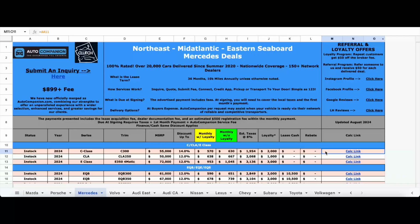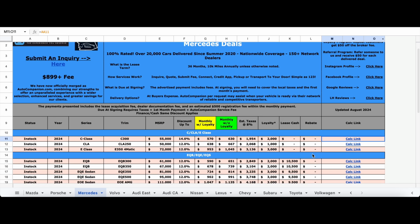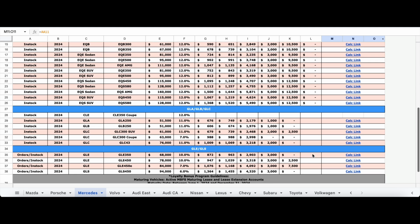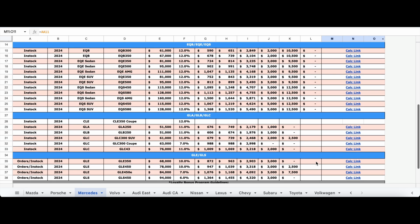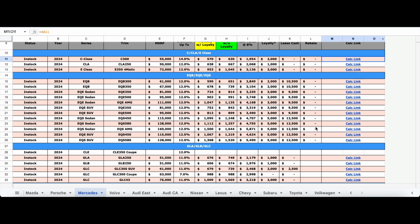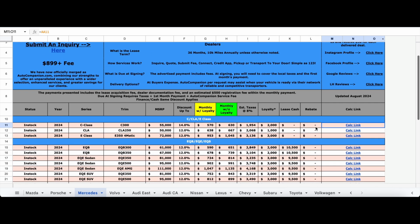Regardless, as mentioned at the beginning of this video, here's how you can save 14% off the MSRP of a 2024 C300. You can reach out to a broker named AutoCompanion. He is one of the largest car brokers in the United States, and he has partner dealerships in the Washington, D.C. area, and they are offering genuinely some of the best Mercedes-Benz prices in the United States, and this is before incentives.